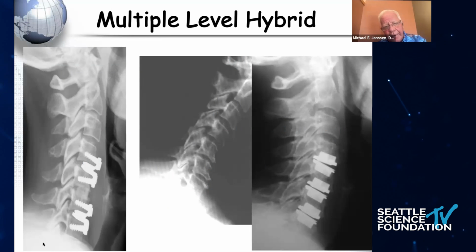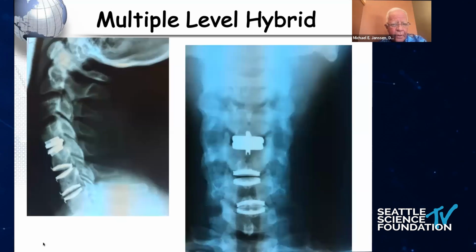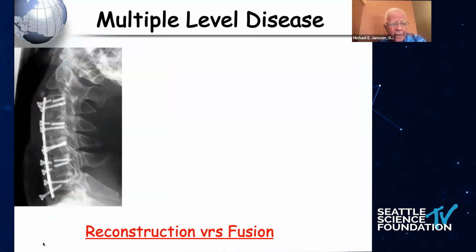And the balance is everything. I think you can see in the middle x-ray, the far right one, we can get really good balance over all of those segments. Some docs like to use different technologies, where they think the mechanics of different discs should be different at different levels, for different reasons and different phases of the disease. I don't get that. I'm sorry. I try to find what I think the best technology is.